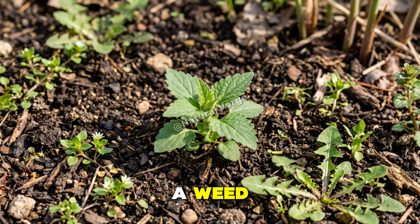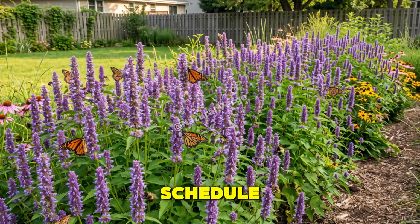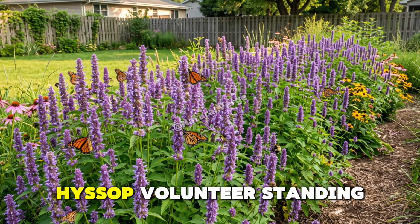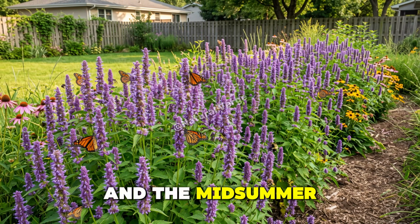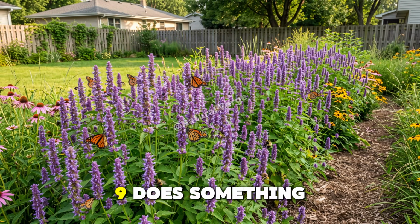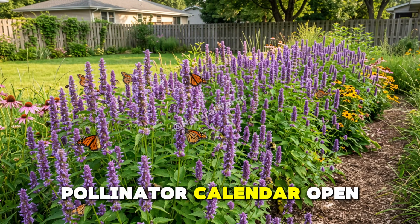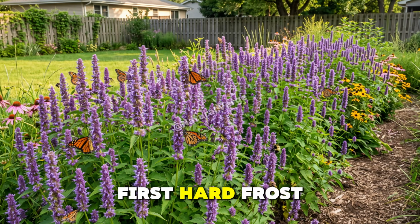that is not a weed. That is next season's pollinator colony emerging right on schedule. Leave every anise hyssop volunteer standing, and the midsummer window fills itself permanently. And plant number 9 does something no other native on this list does. It holds the pollinator calendar open straight through the first hard frost.